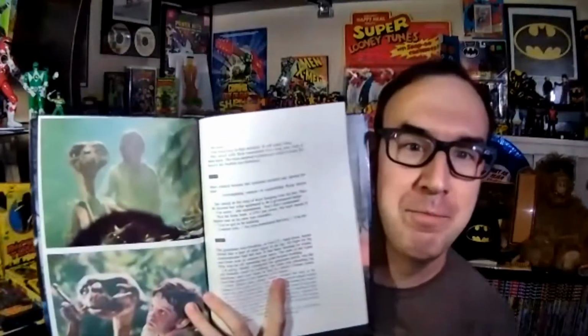And then in keeping with the Spielberg universe, the same trip found the ET storybook. Look at that cover. I'm sure a million people have this one, but still fun.